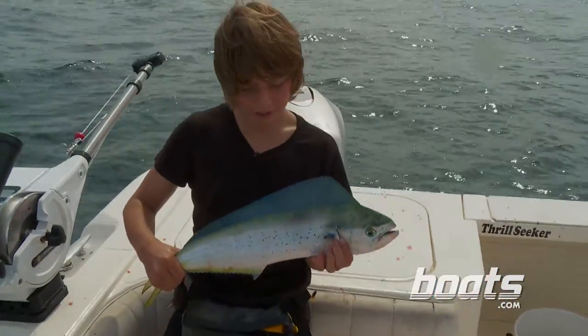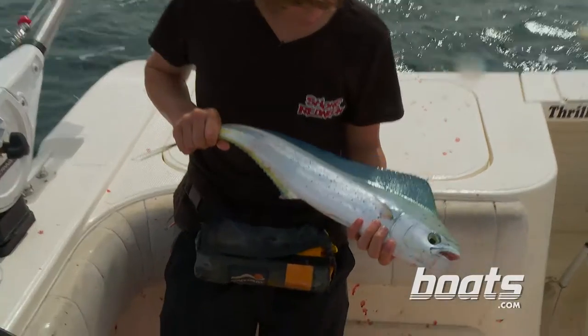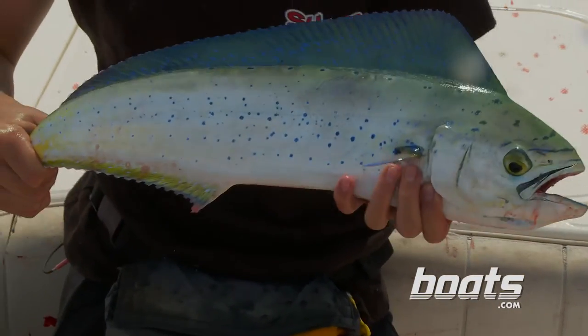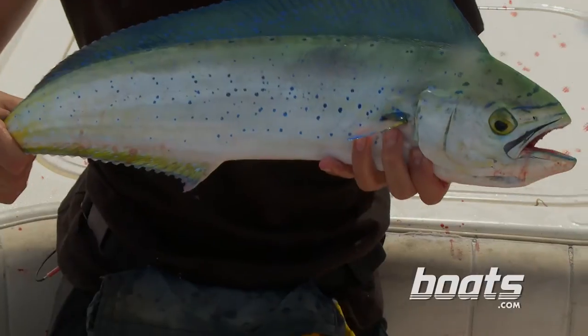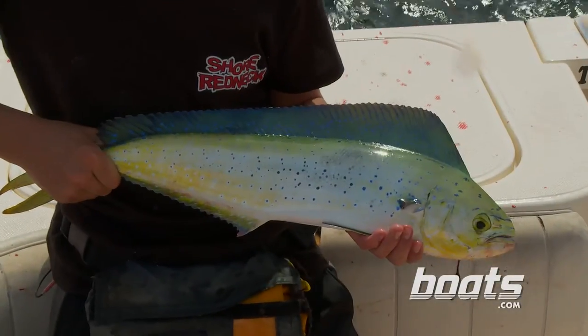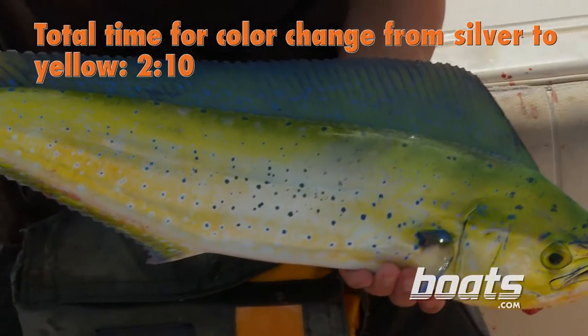One of the coolest things about mahi is they change color. Sometimes they're blue, sometimes they're silver, sometimes they're gold, and sometimes they're yellow. Sometimes they even change right in your hands. Like this one, about a minute ago, was silver up top, and now it has a green shade to it. Look, he's changing to yellow right now. Oh my God, it's changing totally.